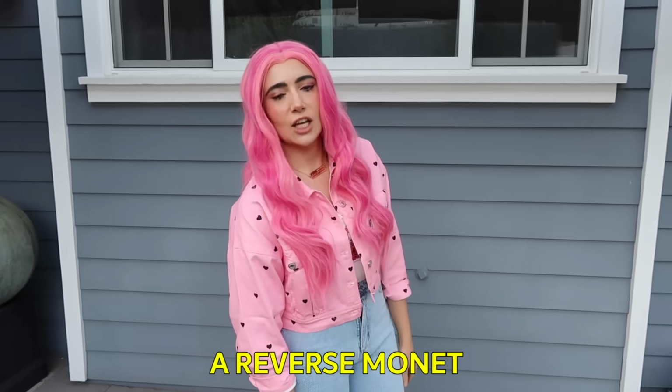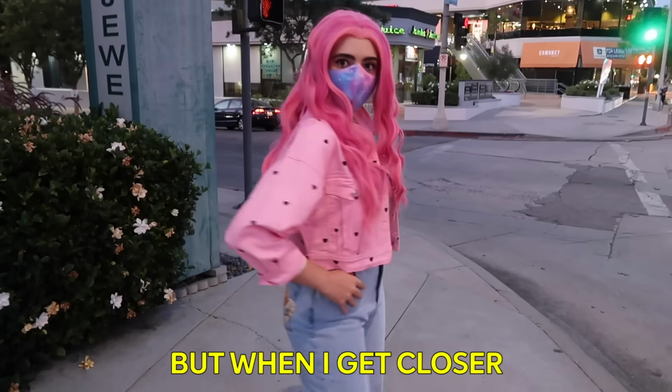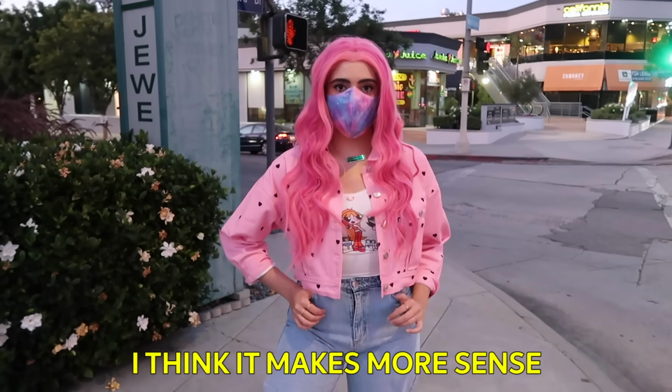From afar, it's okay. Up close, it's a mess. I actually disagree. I think it's a reverse Monet. Far away, when I see the whole thing, I'm like, what's going on? When I get closer, I think it makes more sense. You can appreciate different quadrants for their own charm. Yeah. I really can't tell anymore.